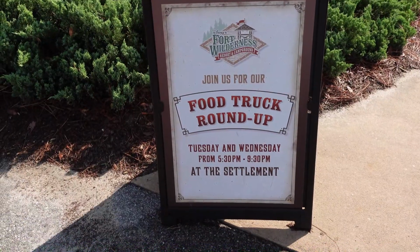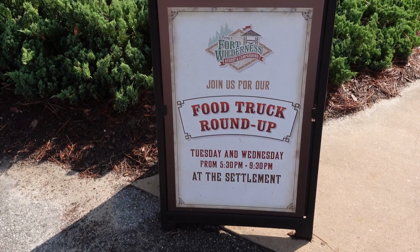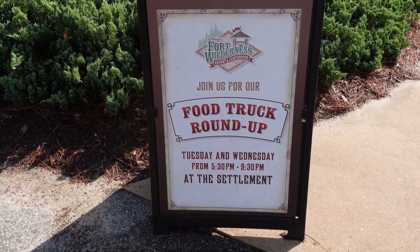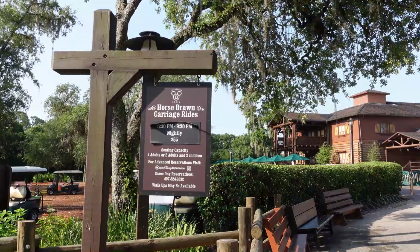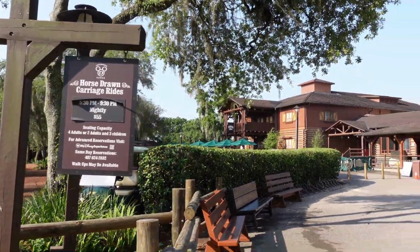Anyway, they do have food truck roundup. It's from 5:30 to 9:30. And where we are right now is the Settlement, so if you take the bus loop, you'll have to come to the Settlement. That's only Tuesday and Wednesday though, not every day. Oh, there you go. They do have horse-drawn carriage rides, $55 nightly, 5:30 to 9:30. I'll show you where you can find those.